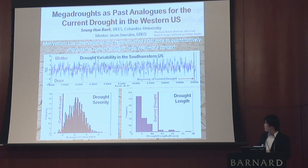The current Western drought has been persisting for the past 13 years, and it's likely an ongoing event. This study uses observational and reconstructed Palmer's Drought Severity Index, which is an index of moisture balance, to quantitatively characterize this drought in the context of all droughts over the past millennia.